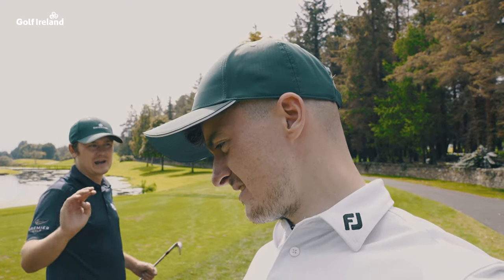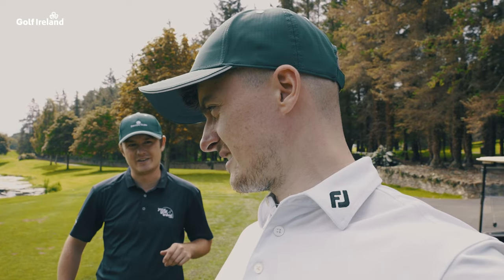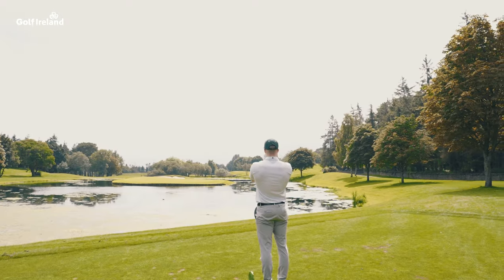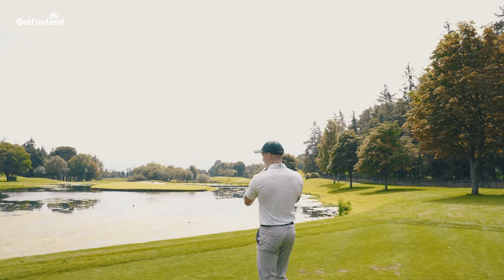You've played well. You've played above. You've definitely played to about a single handicap. I'm pretty sure. You've been really good. Beautiful hole. It's almost like we're at Sawgrass right now. 17th at Sawgrass. 17th.